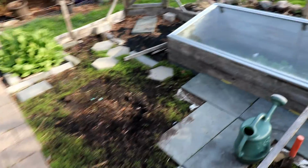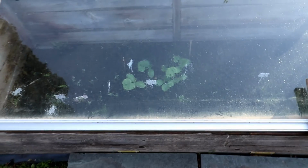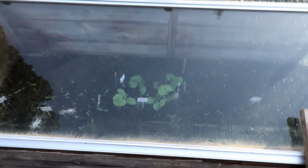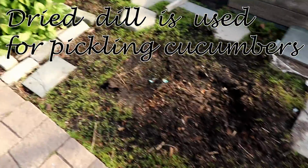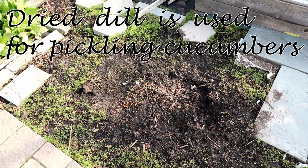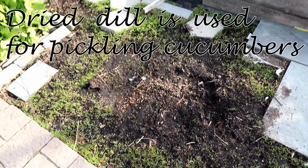And here is my cold frame. I have a few squash plants growing there. And here I grow a lot of dill, and I use it to pickle my cucumbers, to make my own pickled cucumbers. They are fantastic for eating, so I have a lot of dill growing here.